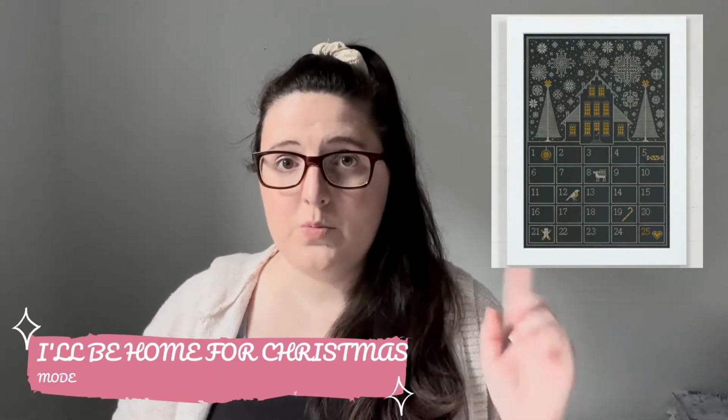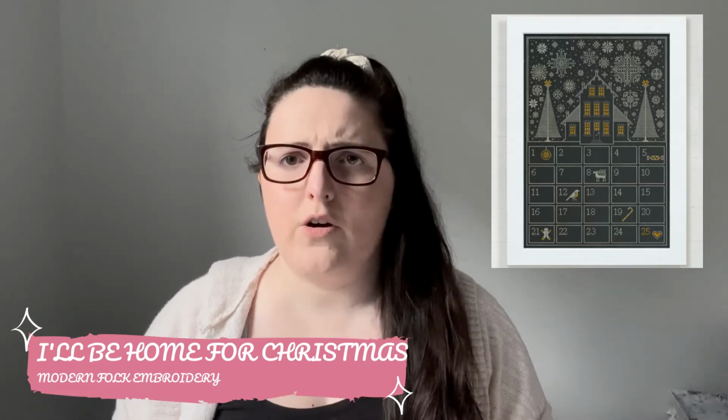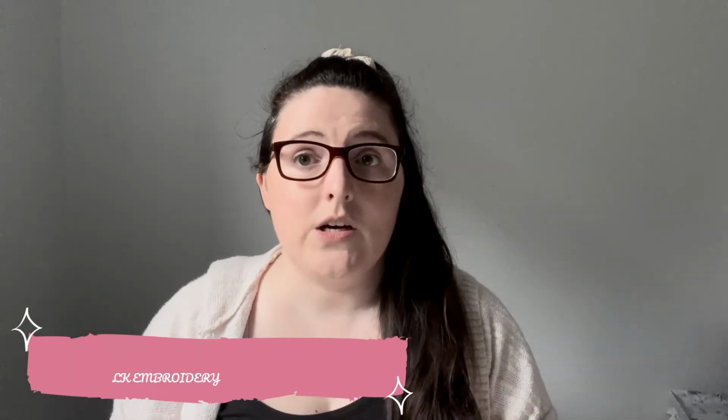Okay, the last two I have. This one is called I'll Be Home for Christmas Advent Calendar. It's by Modern Folk Embroidery. I purchased it on their website. And I'll just put a picture here for you so you can see the finished pattern. When I was looking at cross stitch patterns on different websites, I saw this one from Modern Folk Embroidery, and I just fell in love with it, and I knew that I had to stitch it. So I have all the stuff to start it. I just haven't started it yet. So maybe when I finish Quaker Snowflakes, I'll start this one.